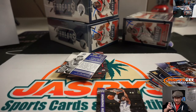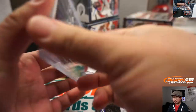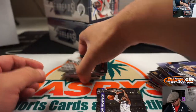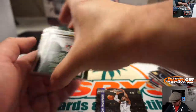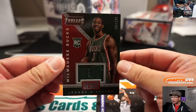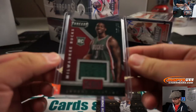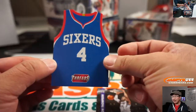Rookie auto for the T-Wolves. Going to Stephen Kendrick. Got Johnny O'Brien, debut threads to 199. Rookie relic going to Anthony Bonilla and the Bucks. Do you think he overdid it, maybe? Nerlens Noel die-cut. These are kind of cool.